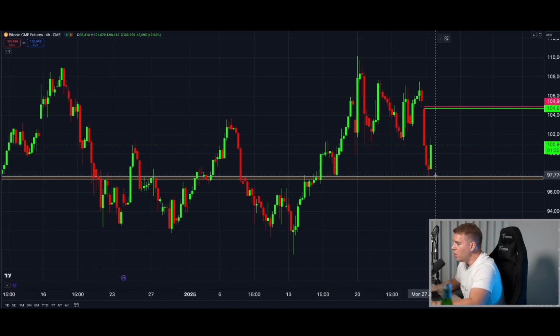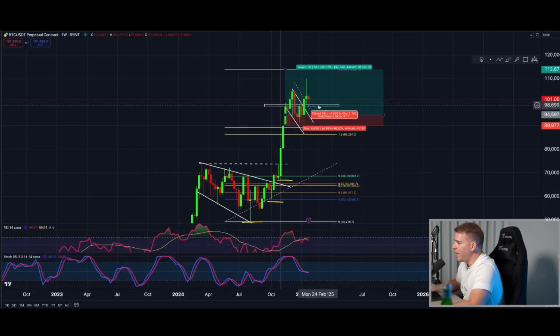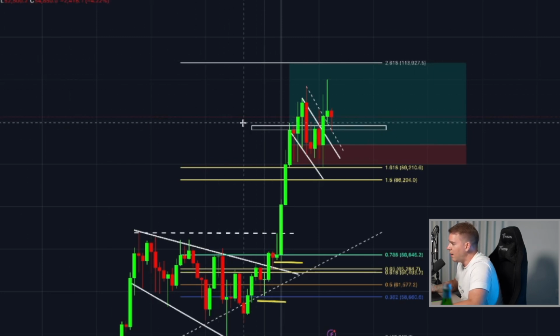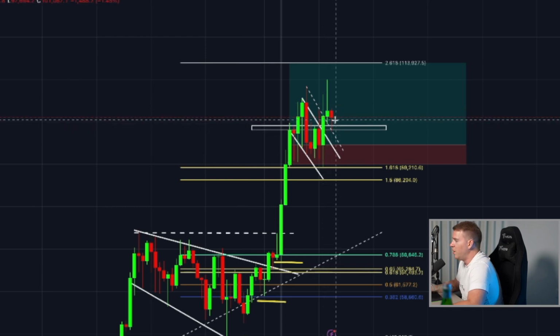For now, the most important support level is $97,600 on the CME chart, and we bounced back from there to the upside. On the futures chart, the most important level that we need to get over would be $101,745. On the spot chart here on the weekly chart, I have marked out kind of the same area for the spot market, and that area comes in from $97,960 to $99,000 approximately. And here you see that we bounced off this back to the upside.